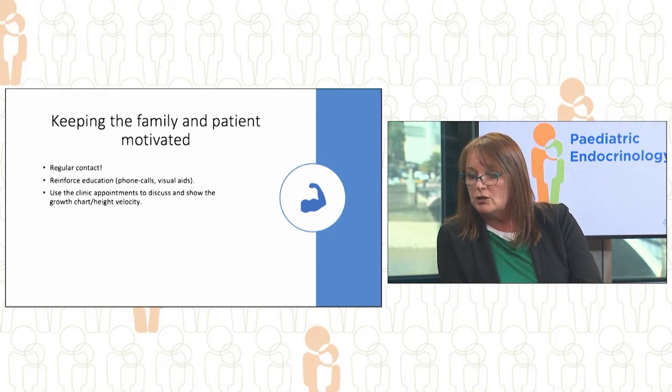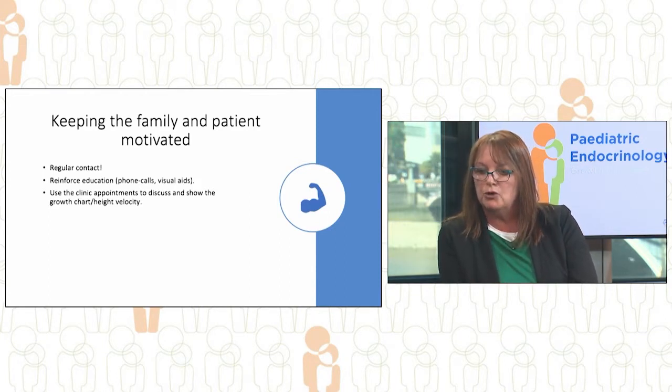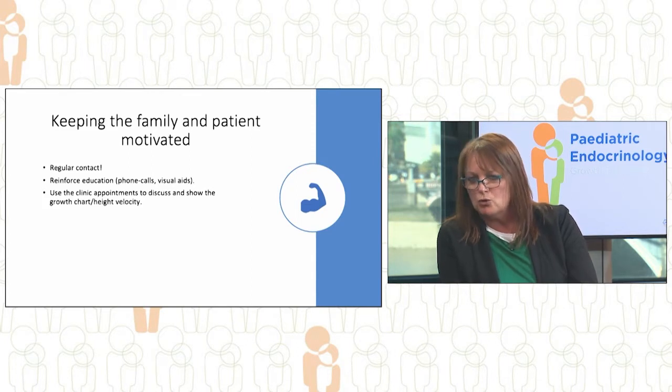But the growth charts, children and families like to look at the growth chart. They like to see that little bit. You could take the growth chart home with you, but I always think you've always got a door at home. You've always got a door frame. You can mark it. Get children to see how they're growing.